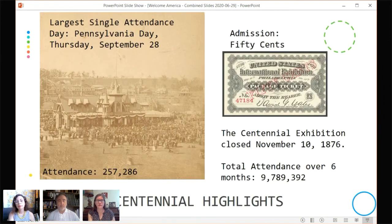Admission to the Centennial was 50 cents. The largest single-day attendance was Pennsylvania Day on Thursday, September 28th. This photo shows the crowd in front of the Pennsylvania Building on that day. In the 6 months between opening day, May 10th, and closing day, November 10th, nearly 10 million people visited to help celebrate the United States Centennial.